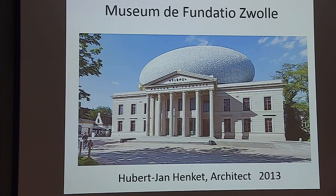Now, I actually like this one. I think it's so original in what it is trying to be. You can clearly distinguish the new from the old. That's one criterion of the standards. And it's a good design for an interesting program, but it's not necessarily a standard preservation approach. It shows you where this thinking is going, which happens in Europe a lot.